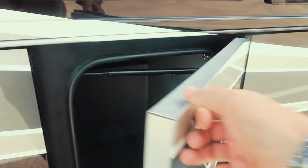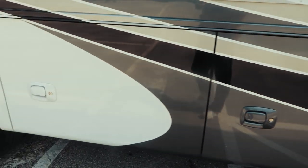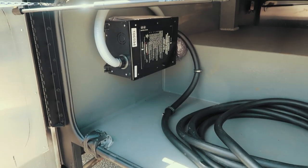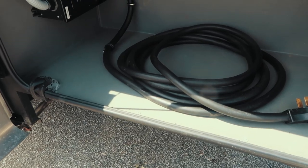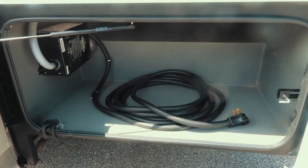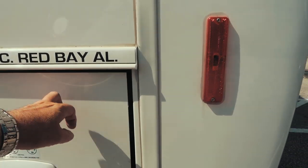So this is a much preferred type of bin door, and it's got a nice pneumatic in there that closes it securely when you're done. This has got the good electrical management system and surge protector built into it here for your shore power. If it were me, I would add an electric winch to that so you don't have to heave-ho that entire thing into the bay covered in mud and grass.